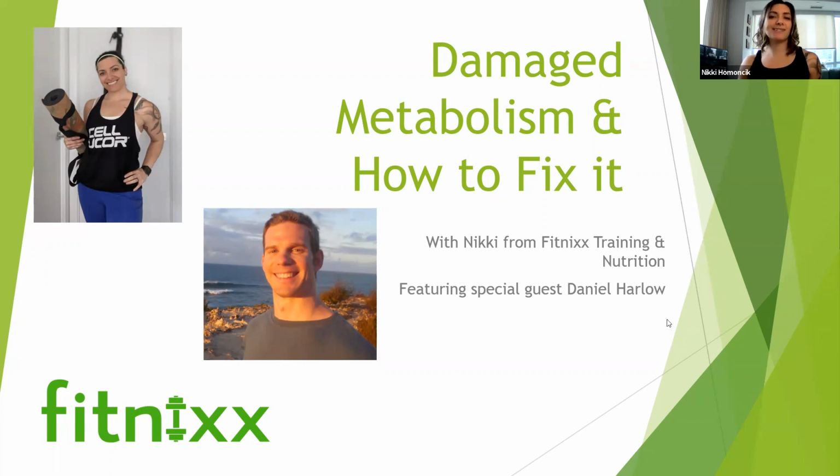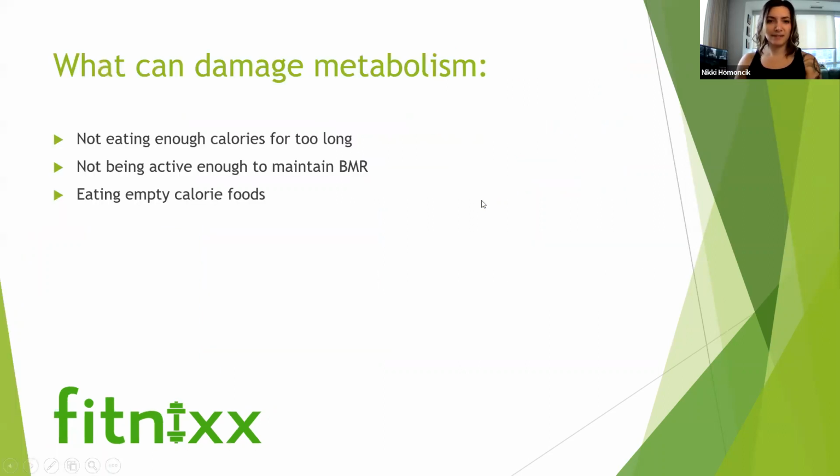Damaged metabolisms and how to fix them. So the main things that can cause a damaged metabolism is not eating enough calories, so being in a severe deficit for too long. And when I say too long, I'm talking like 6 months, not like a few weeks, dieting really hard to go on that beach vacation. That's not going to damage the metabolism.